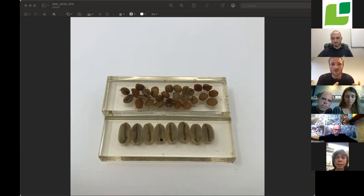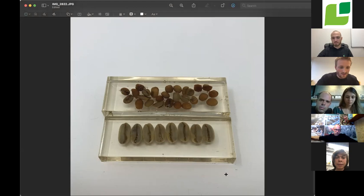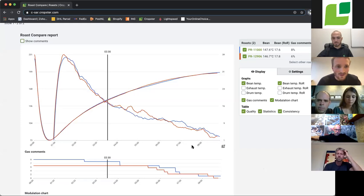This is a few years back. So I decided to look up the profiles of these two coffees, because I thought it would be interesting to see what I did back then. I'm just going to try and share my screen again. So I looked at both profiles, and this is what I found. They were almost identical. So it could mean that I had no idea what I was doing back then. Could be true. I'm not so sure.